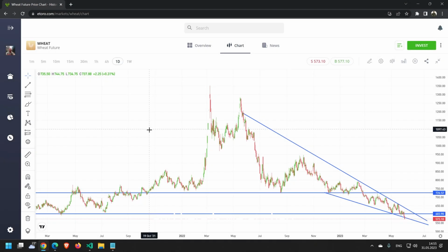And here is a weird chart. As you can see, we broke our major resistance level and continued falling, so I would say also stay away from this market for now. Don't try to catch a falling knife, because it's not yet clear when we will come back to rising. Yeah, that's what I think about these futures.